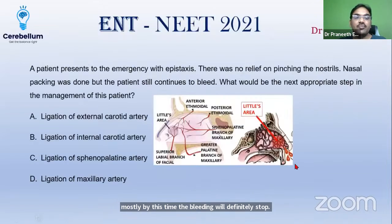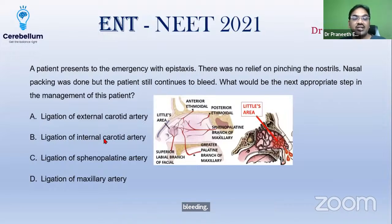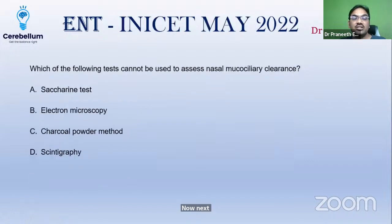Okay. So a patient presents to the emergency with epistaxis, no relief on pinching the nostrils. Pinching the nostrils means Trotter's method, no relief. Nasal packing was done, but still bleeding. Now, next method is ligation. First one to get ligated is ligation of sphenopalatine artery.